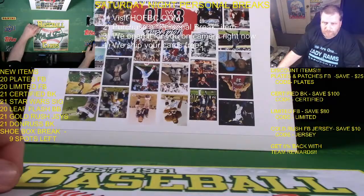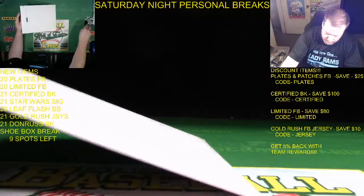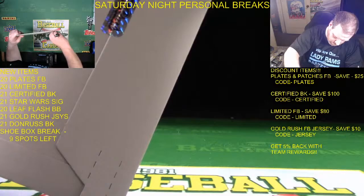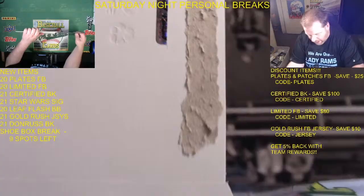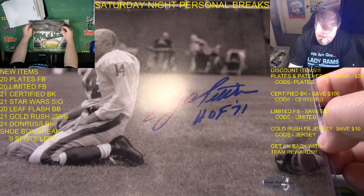Robert H. jumped in and got an 8x10, so let's see what you got. Black and white photo? Yep. It's the Y.A. Tittle photo. Hall of Fame 1971. Seen this one before.